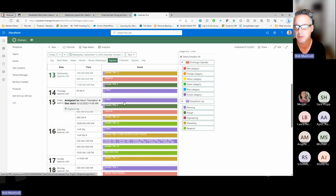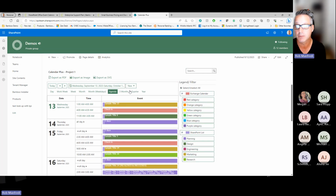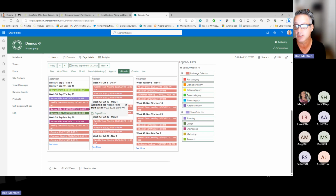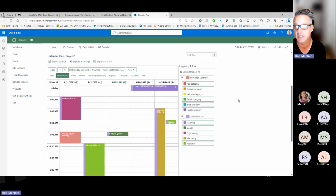You can see the pop-ups showing me more details that are configurable. You can see we have multi-lines for events if your event title is really long. And we also support a 3-month, quarter, and year view, which gives you more of a list. And this here is grouped by week numbers because we've got week numbering turned on and the like. The work week is nice. You can see it does show by the hour what is in there. We do support all-day events as well.